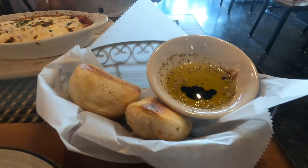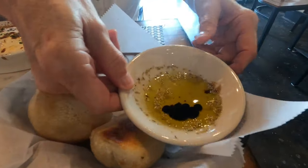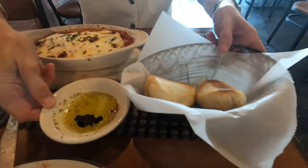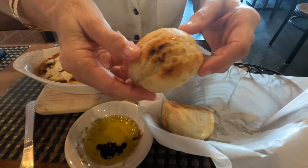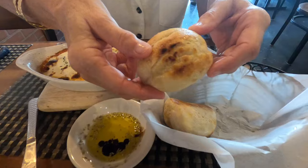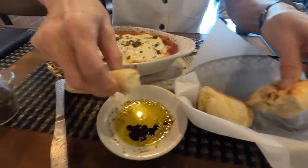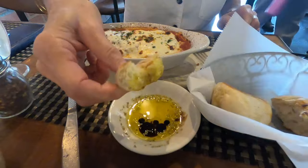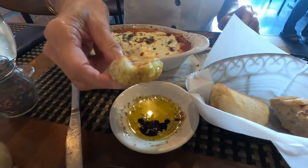Now, you might think it a little odd that we got the fresh bread after having bruschetta, because that's bread on bread, but who doesn't love hot, toasty bread with their meal? And I do appreciate the fact that the bread was complimentary. I'm seeing a lot of Italian restaurants get away from that, and I don't really like that. I think if you're serving Italian food, fresh bread should always be included. But don't eat all of it, because you're going to want to save some of that bread for sopping up the delicious sauce.